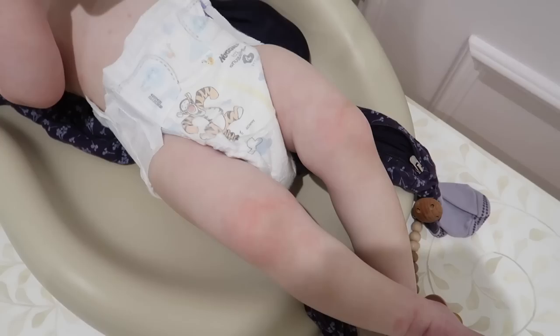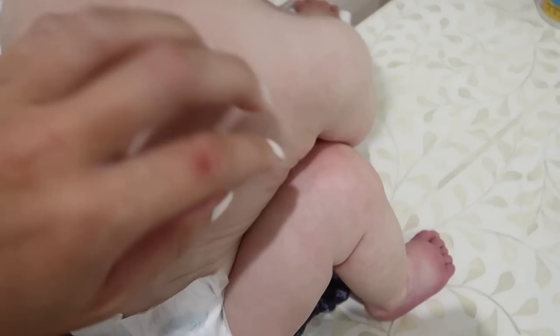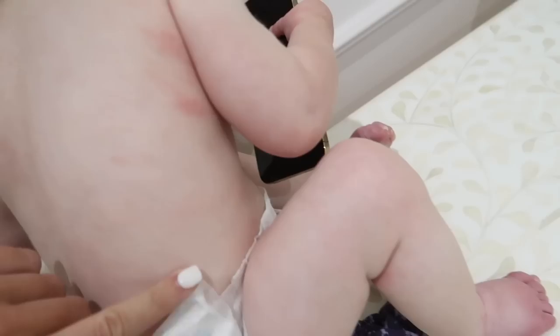I wanted to give you guys an update on Tatum's eczema since using the steroid. It's almost completely gone. Her ankles are a little red still, but that's not too bad. And then her back is pretty much clear too. She has a couple bug bites on her. But everything is cleared up. There's a little patch right there and right here. But it's been almost 2 weeks now since using the steroid.